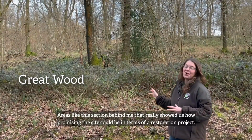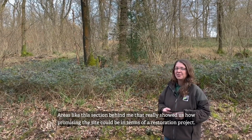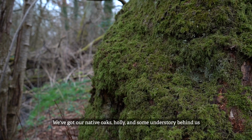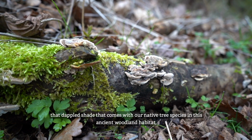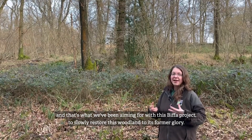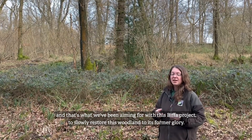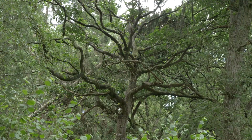Areas like this section behind me really showed us how promising the site could be in terms of a restoration project. We've got our native oaks, holly and some understory behind us, that dappled shade that comes with our native tree species and this ancient woodland habitat, and that's what we've been aiming for with this BIFFA project, to slowly restore this woodland to its former glory.